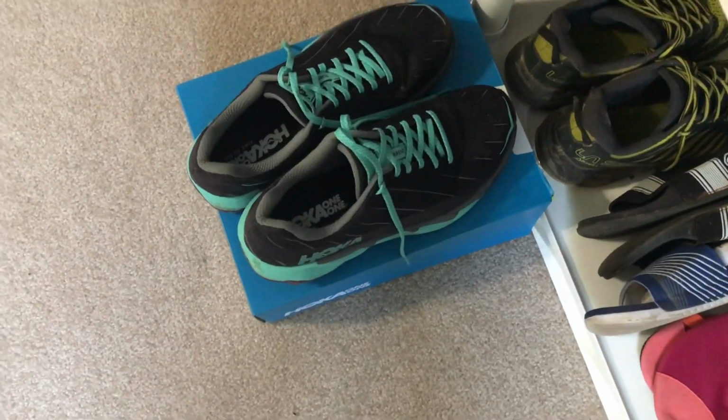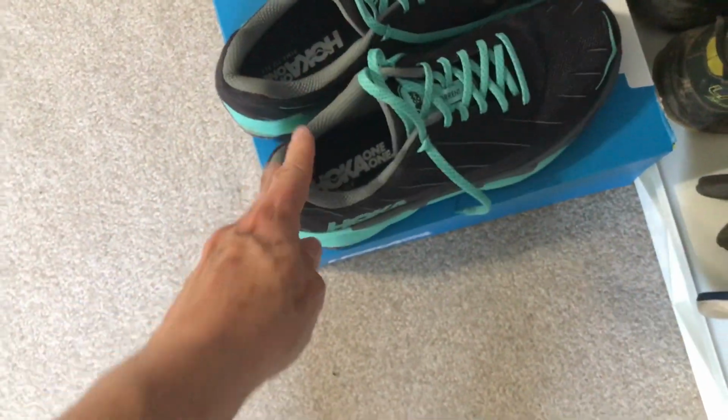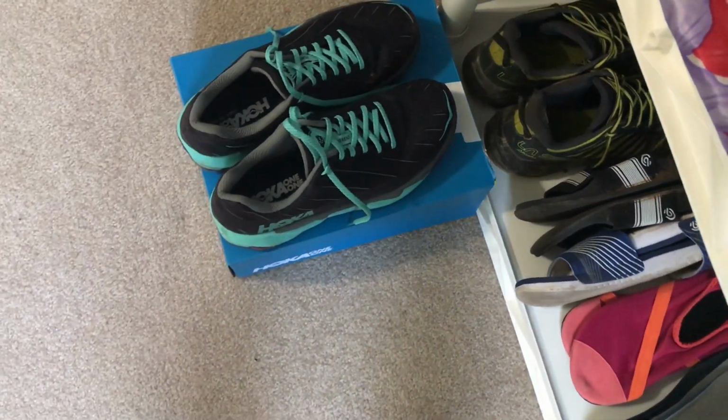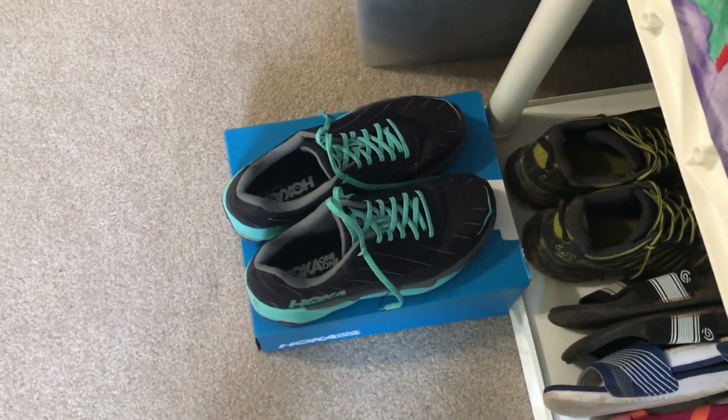One final change that I'm thinking about is going from my La Sportivas to these Hoka Torrents. You can see my old La Sportivas right there. They've still got some miles left in them, but I tried these out on the trail the other day, and I'm really liking them, and I'll go ahead and show you now what that little adventure looked like.